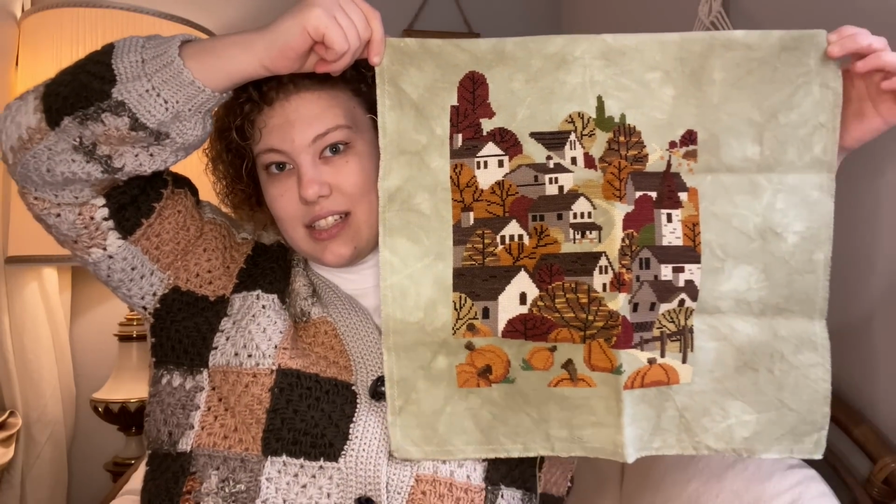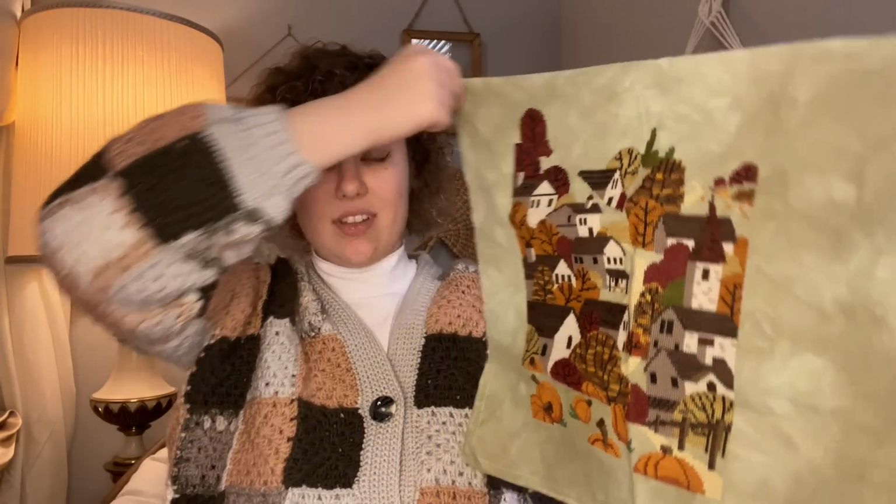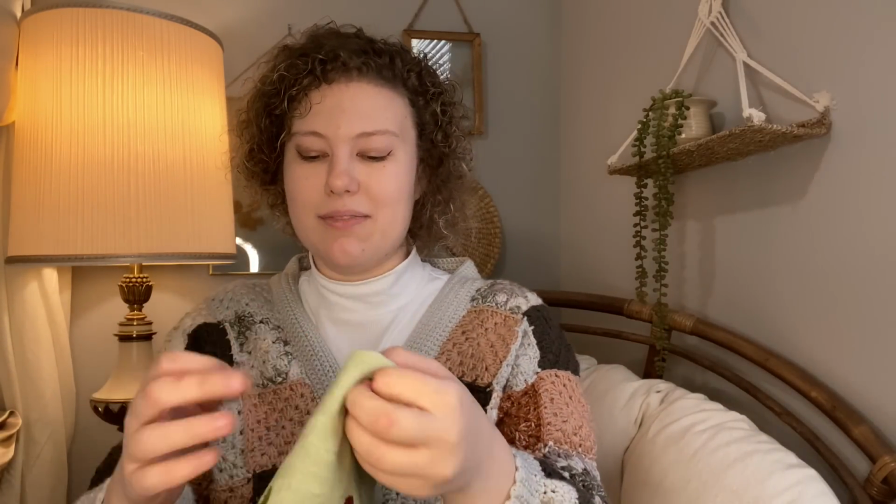And in certain lights, it's weird. It looks tan, and then sometimes it looks green. It's very green. On Instagram, I've noticed when I post progress pictures that it looks tan, but it's a bright apple green.